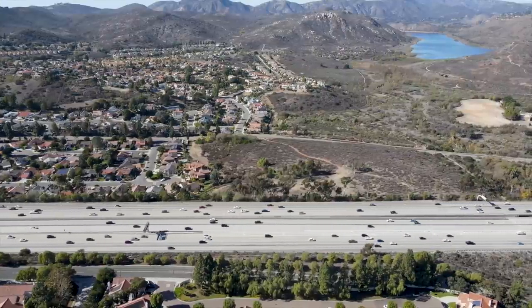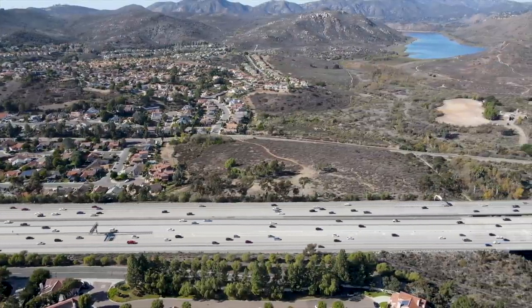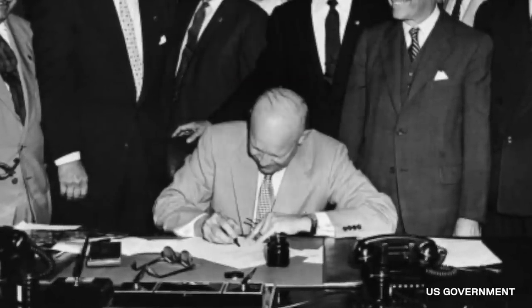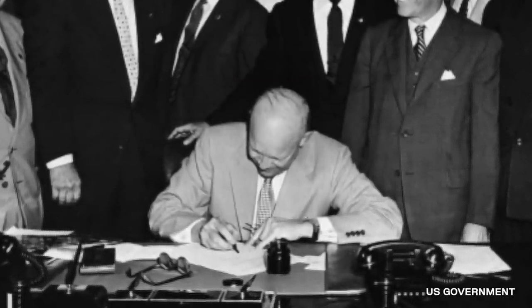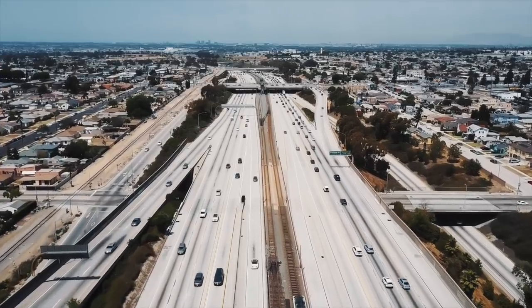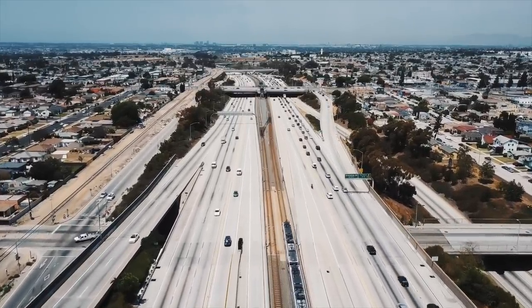Technically, the full name of the interstate highway system is the Dwight D. Eisenhower National System of Interstate and Defense Highways. But nobody has time to say all of that when they're explaining which exit to take. After Eisenhower became president in 1953, his administration decided to propose an interstate highway system. This led to the passing of the Federal Aid Highway Act.